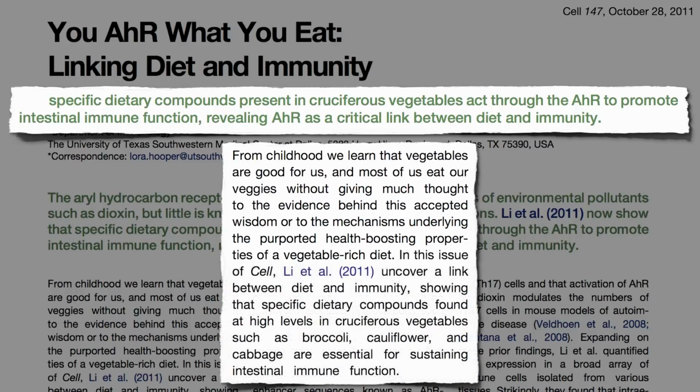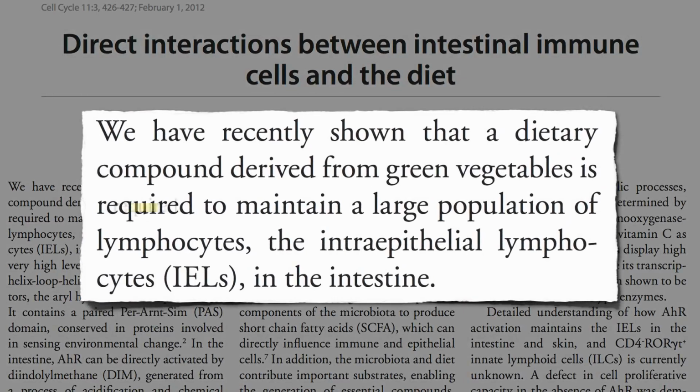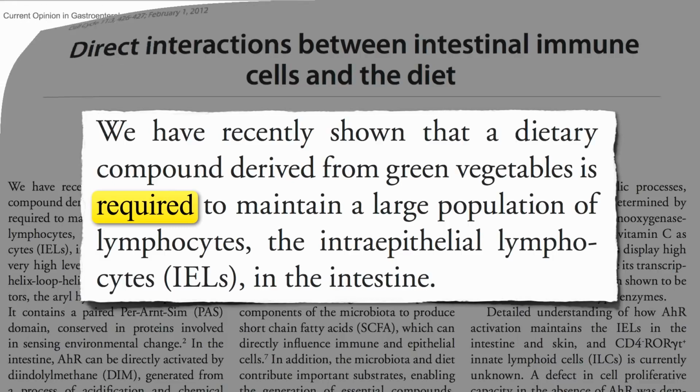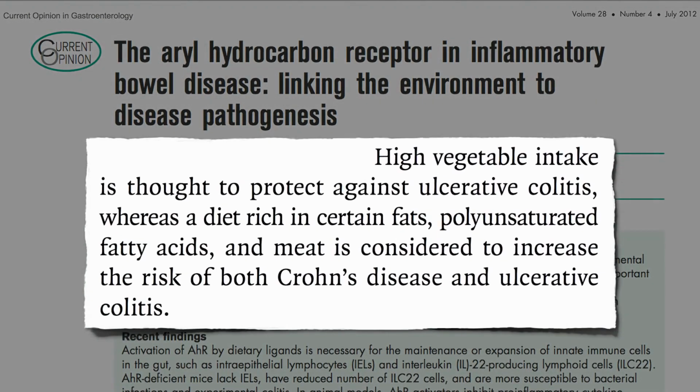or to the mechanisms underlying the purported health-boosting properties of a vegetable-rich diet. But now we know that specific dietary compounds found at high levels in cruciferous vegetables, such as broccoli, cauliflower, and cabbage, are essential for sustaining intestinal immune function. Green vegetables are in fact required to maintain a large population of those protective intraepithelial lymphocytes. Maybe that's why vegetable intake is associated with lower risk of inflammatory bowel diseases, such as ulcerative colitis, whereas the more meat-centered Western diet is associated with higher risk of inflammatory bowel diseases.